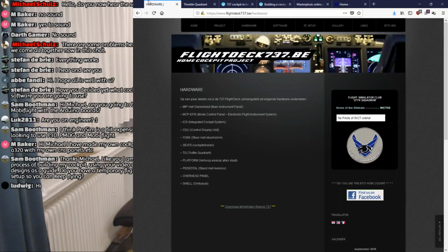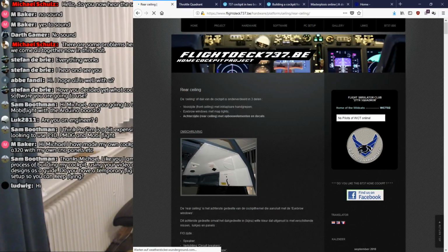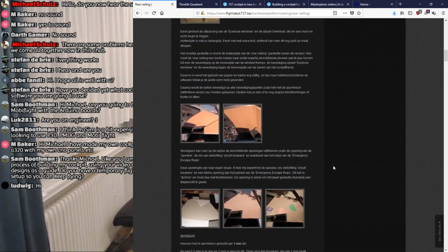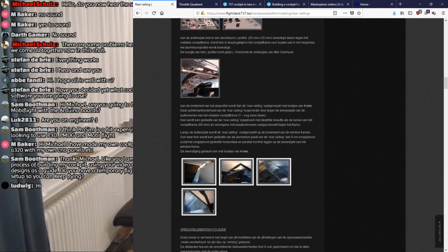So we come to the next one, and I think this is my first destination when I'm searching for ideas to build some details in the cockpit. Many of my ideas come from here, especially for the windows and the ceiling. And when we go here to the rear ceiling, for example, you can see he has made everything very detailed. It's very detailed, documented here, from the paper template to cutting out aluminum and how to mount it here.